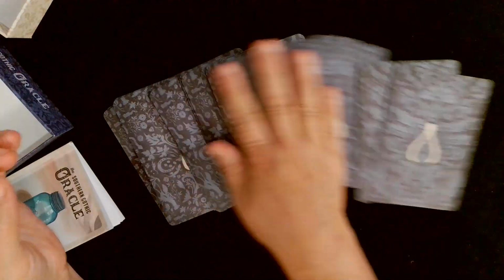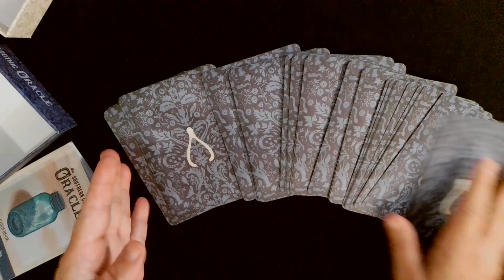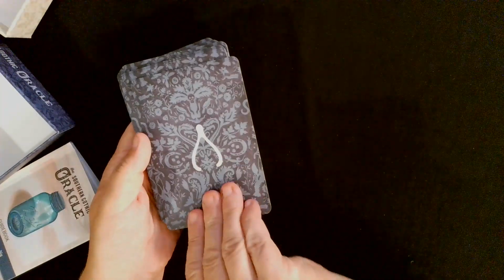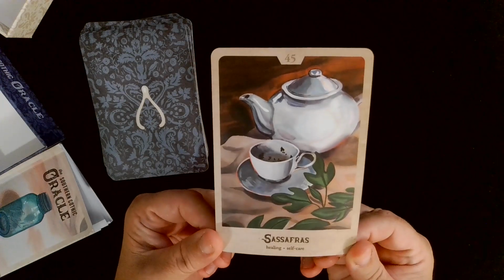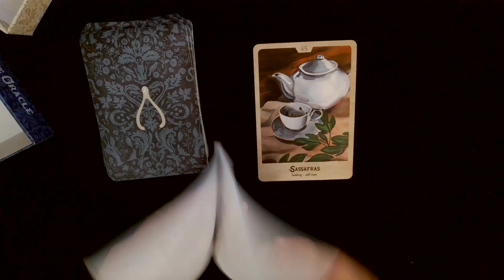And then you can also just spread them out on your desk or your table and run your hands over them and decide on a card that way. So, as I always say, there's no wrong way to shuffle. All right, so let's pick out a card and see what wisdom. Sassafras, healing and self-care. I don't know who needs this message, but apparently somebody needs to be doing some self-care.